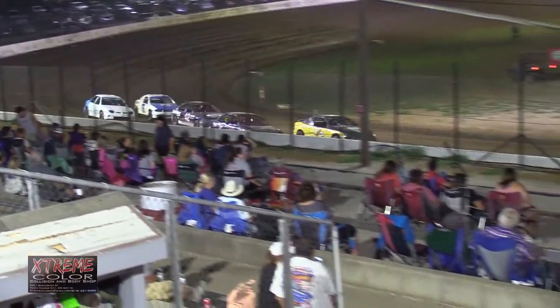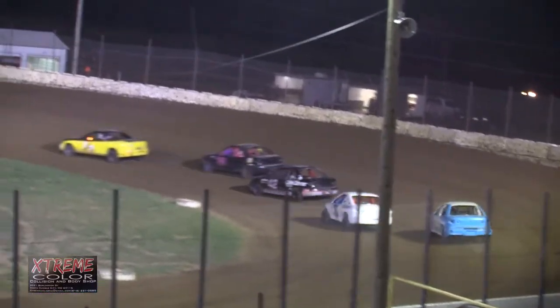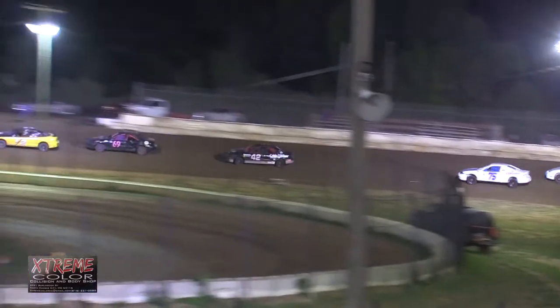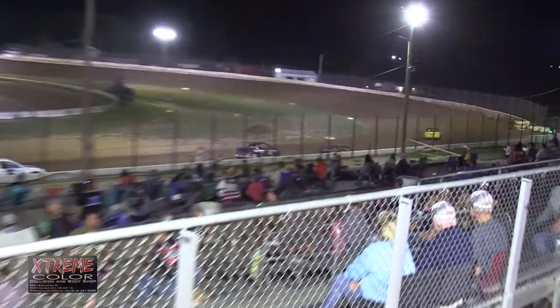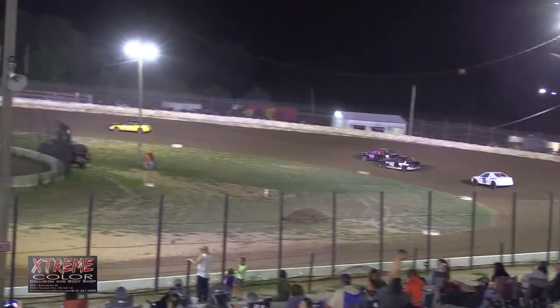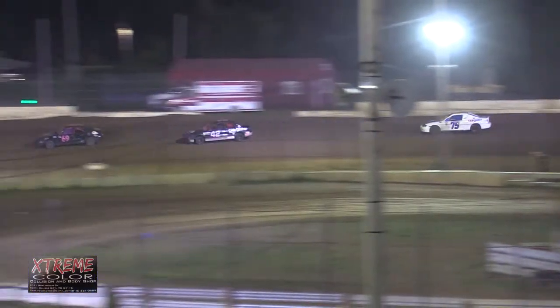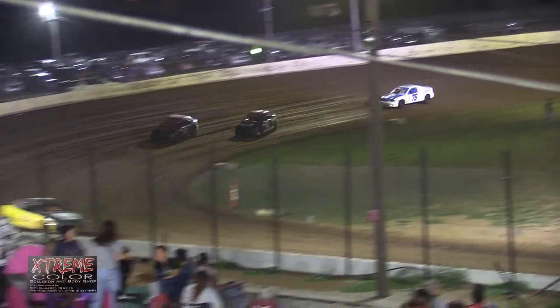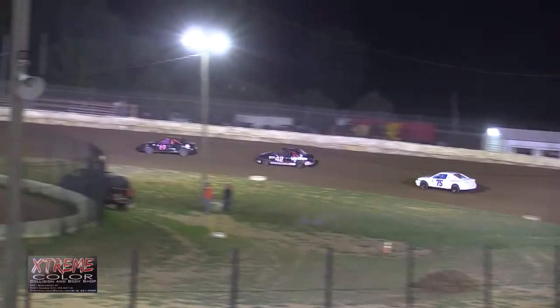Green flag flies. I heard somebody drop it into low. John Willard out front. Timmy Carter right behind him. Here comes Chris Nichols looking at the bottom. Zach Bean not up to speed. Something's happening to that 29. He's going to pull it in off that back straightaway.